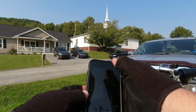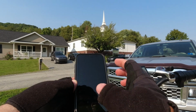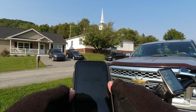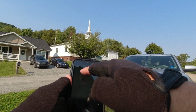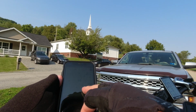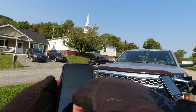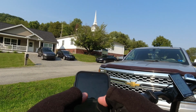The good thing about it is you can put in your zip code, and it will show you all the trails in your area. As you can see, all these little green dots are all the trails in our area, and we've ridden most of them. The one that we're on now is this one right here, and it goes way out to Parkersburg, the Southern Railroad Trail. Anyway, so that's it.